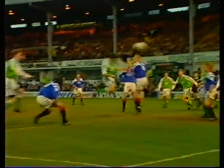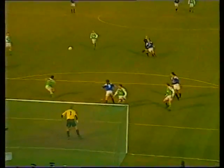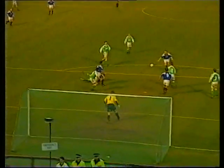But in the midst of all that, Hibs also found the net 3 times. 2 from Pat McGinlay, 1 from Darren Jackson, and Trevor Steven got the odd goal out there for Rangers to put them back into the lead after McGinlay's equaliser. It was quite incredible entertainment. Hibs losing some of the defensive discipline in the second half, and yet so much of the play, but Rangers conceding more chances than I can recall for a very long time. It's Hibernian 3, Rangers 4.